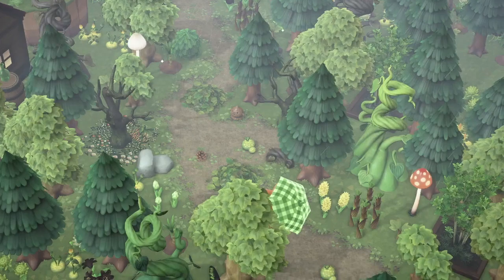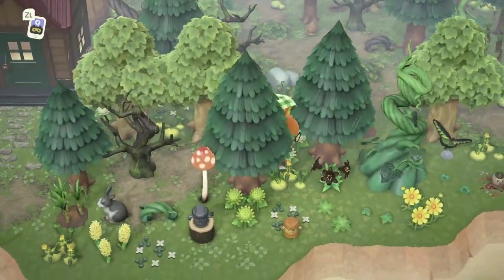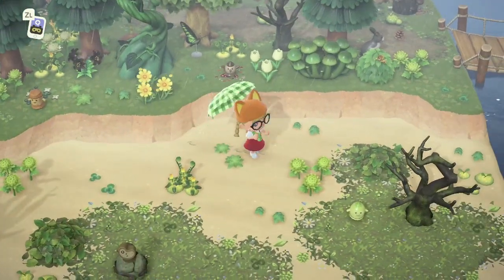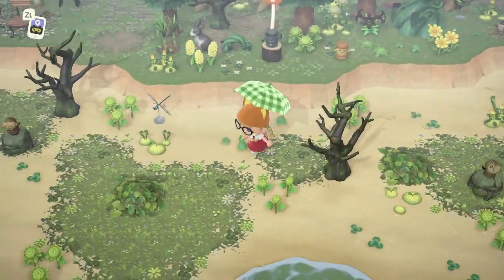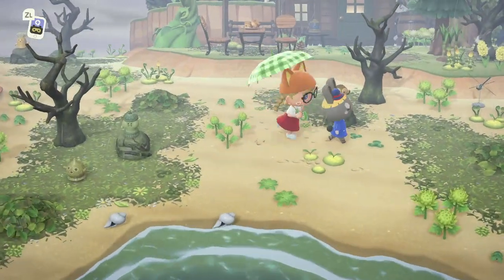Oh my gosh. I love this island. It's so green and luscious. Luscious? How do you say it? Now I have no idea how to say it. Hey, Bon Bon.